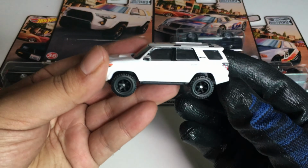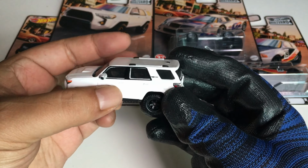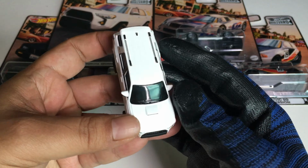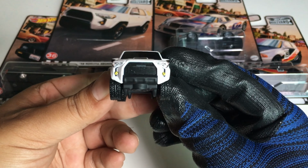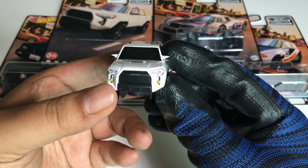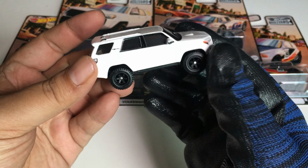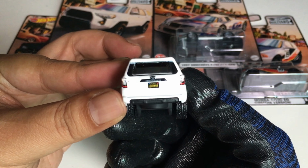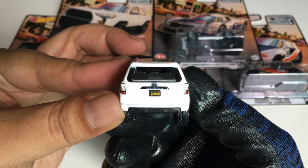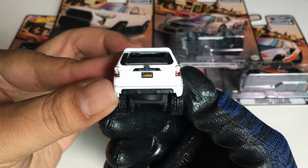And here's the car, white with sort of like a trim on the windows there, black on top, on the front. Got Toyota headlights, hazard, is it called a hazard light? Fog lights, beautiful tail lights. 4Runner, quite small there, Toyota.